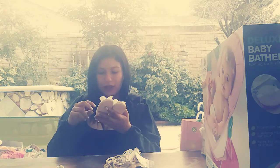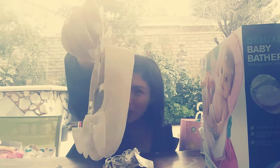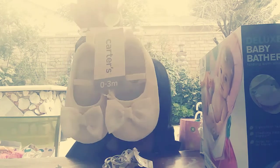These other shoes she got are also from Carter's. They're 0 to 3 months. And they're little flats, like beige flats. And they're so, so cute. And these are one of my favorite ones. They're newborn size, also from Carter's, and they're glittery. They're just silver glitter. And they're so cute. I love these.